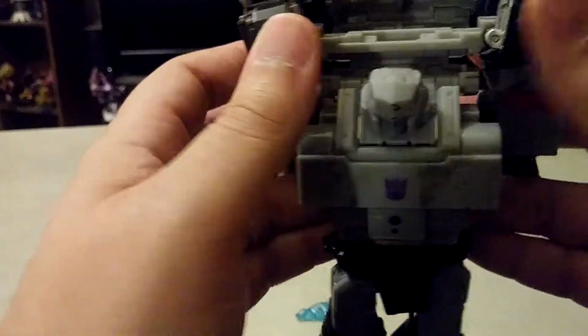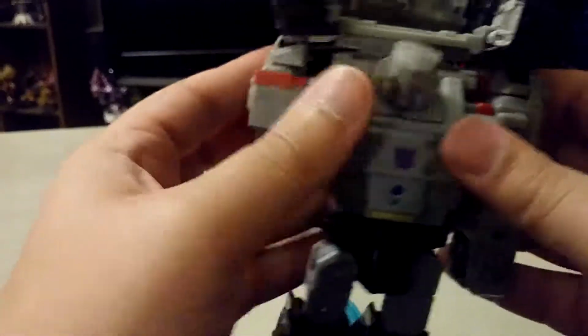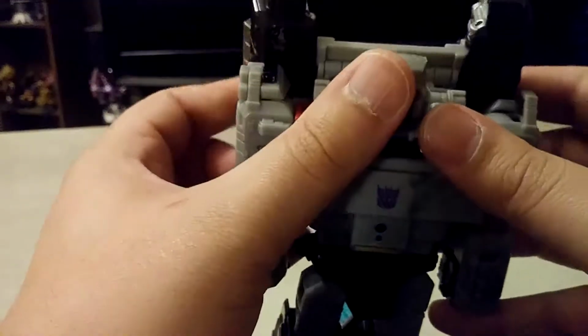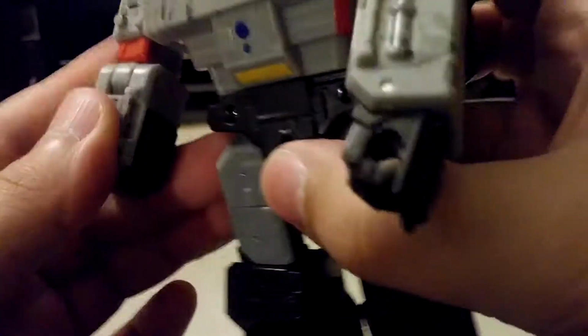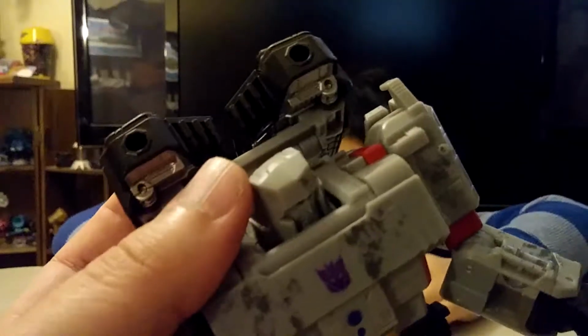Alright, so apparently just bring these back. Should have realized this. I'm not that smart. So these tab in really easy, not a big deal. And then this just goes right back. Now this is the part where I'm going to have a little bit of trouble. Oh yeah, and I forgot about his fists. There we go. There you go. Yeah, alright, real quick edit there.